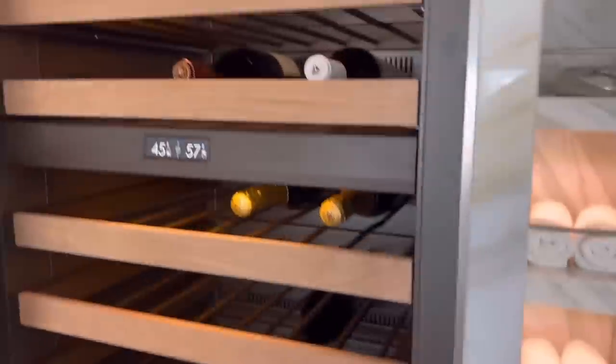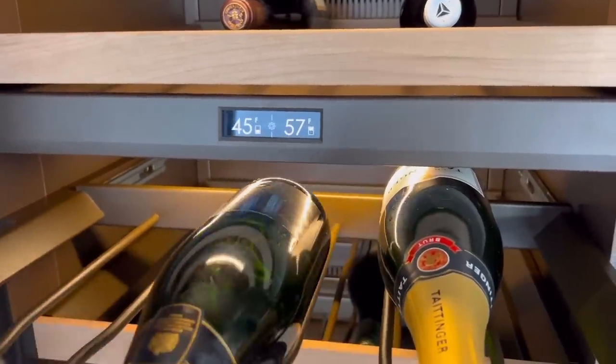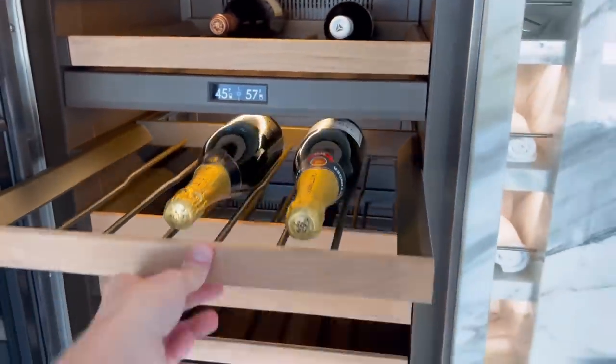So this is pretty cool. And it came fully stocked with some champagnes, which is cool. Oh yeah, we'll be opening up these later today. But very cool that it comes with some champagne, a little kitchenette sink here to wash.